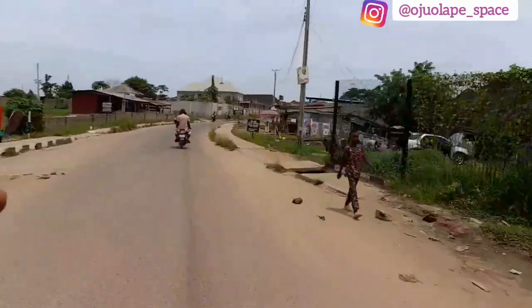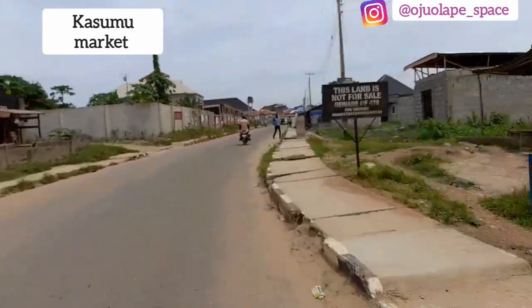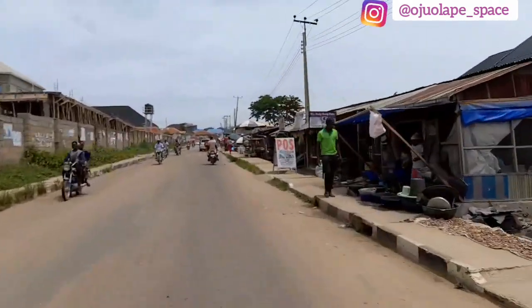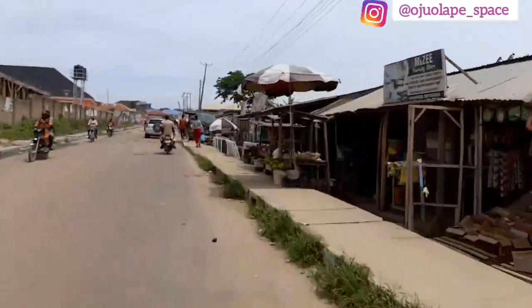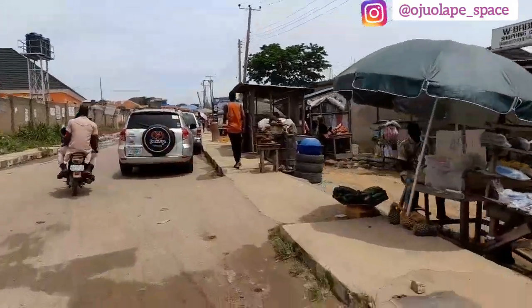Then moving from Lalute, we are now at Kasumu. This particular section, this area is called Kasumu. Now, in fact, let me tell you one thing about Ibadan. I like Ibadan for one thing. Their road channels, they link to themselves.